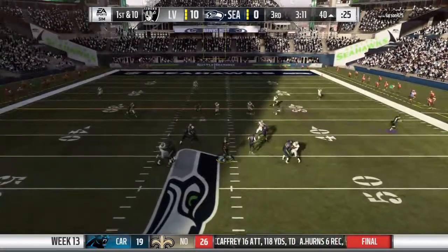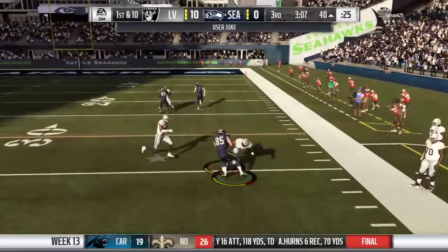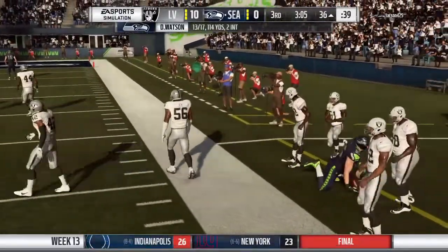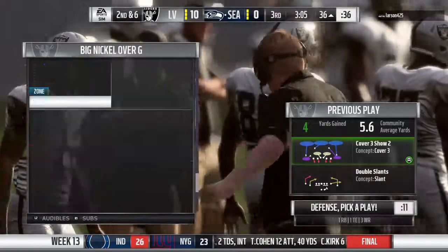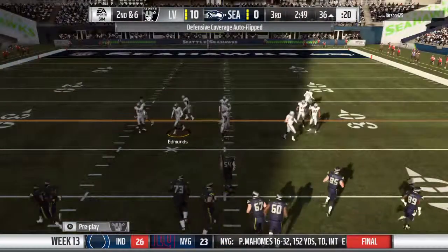On 1st and 10, Watson. That's to the right side, complete to Kittle. And he'll go out of bounds after taking it a little further down inside the 40. That throw good for 4. It's second down. Well, this is how you shake the thoughts of that interception on the last drive. You come out and start this one 4 for 4.